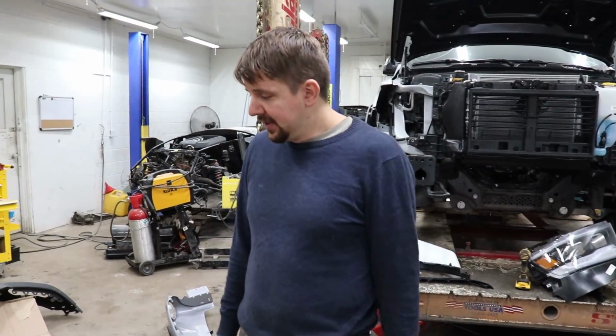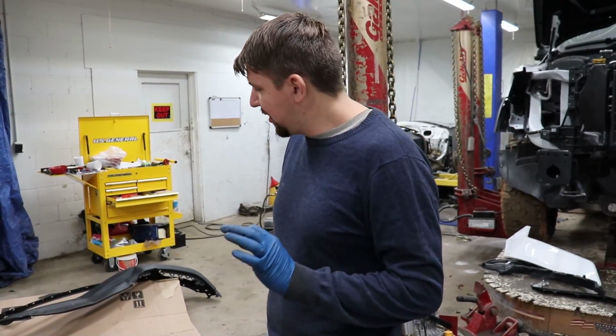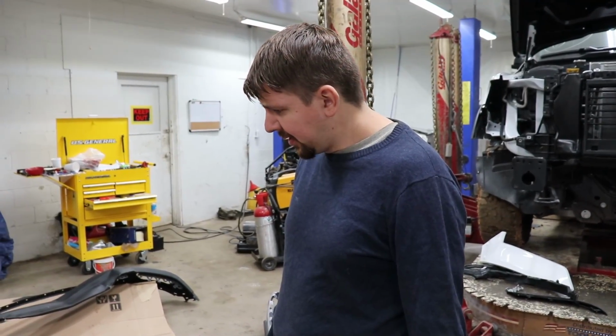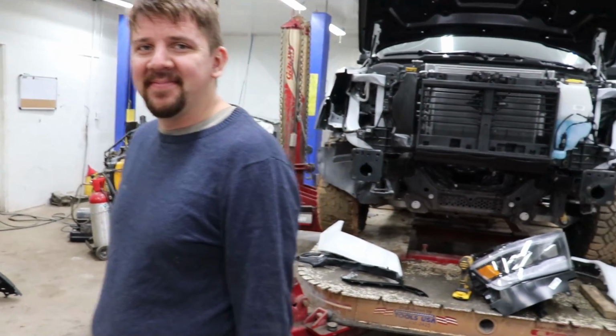Probably come in the morning. Some things I couldn't salvage, so we'll make it look good. Make it look nice. Do you think we're going to get the front end at least put together today? Yeah, I think we still can put it together. Just probably take it off again, but it's okay. We'll see where we're at. No problem. Let's go.